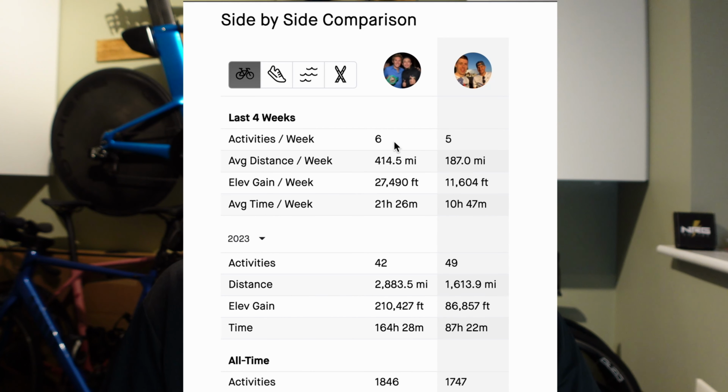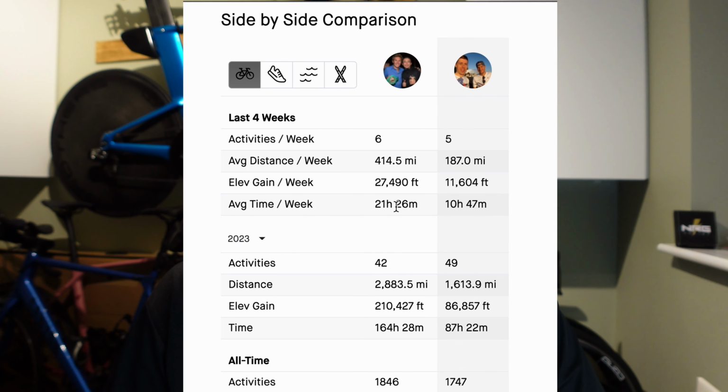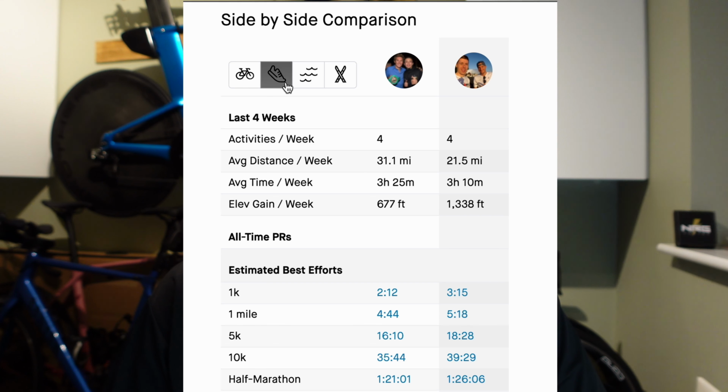So in the last 4 weeks, Cam's averaged 6 rides a week, 414 miles a week, nearly 30,000 feet, and 21 hours of ride time. That is quite a lot, and he's done quite a lot of riding this year. Running over the last 4 weeks, now, he hasn't done a huge amount of running, and I'm assuming all of his running is on Strava. He does seem to post everything, but that is a decent amount of running, especially if he's hitting the bike really hard and doing loads of bike volume. And again, swimming, he's doing a decent amount of swimming there. Now, I don't know if that's good enough to be a top-end elite professional triathlete, but it's a good amount.